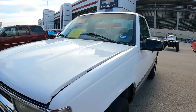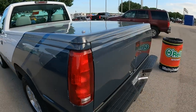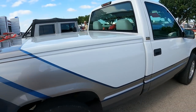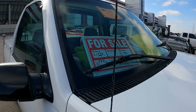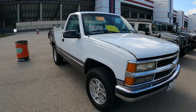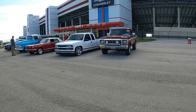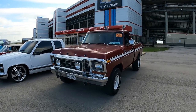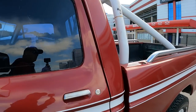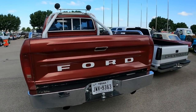12 grand. Pretty clean. See if we get the info here. $12,000. Project truck. Cool, 70s Ford. 45. I like that. That is pure 70s right there, with the lights in the back and everything.